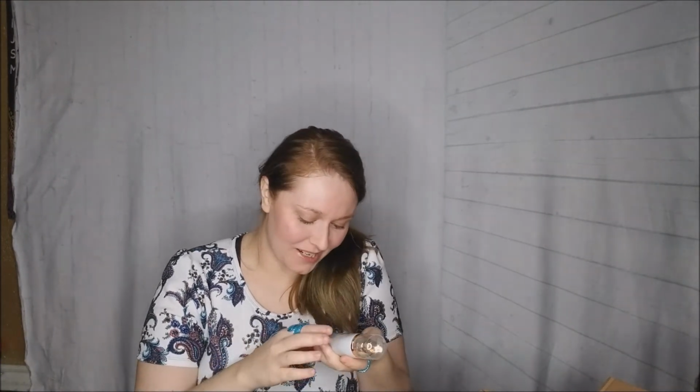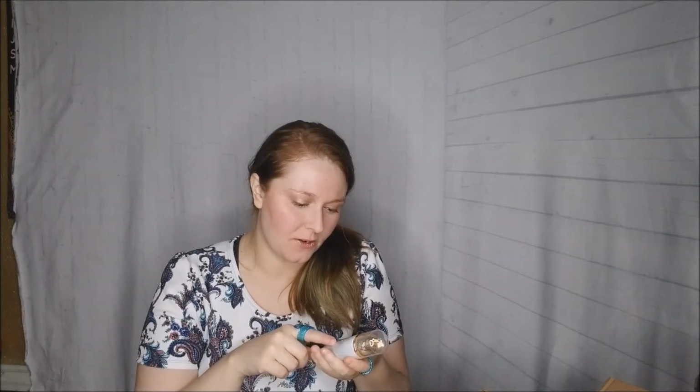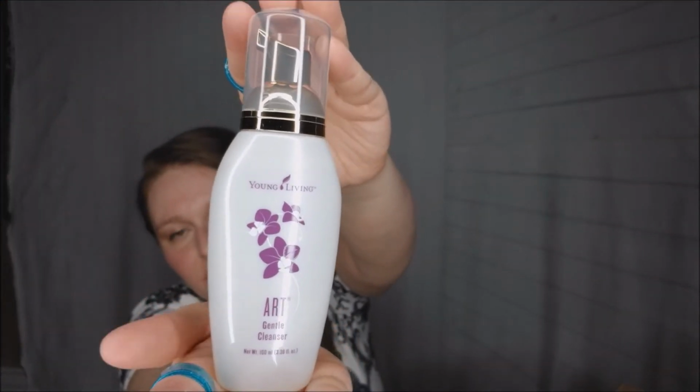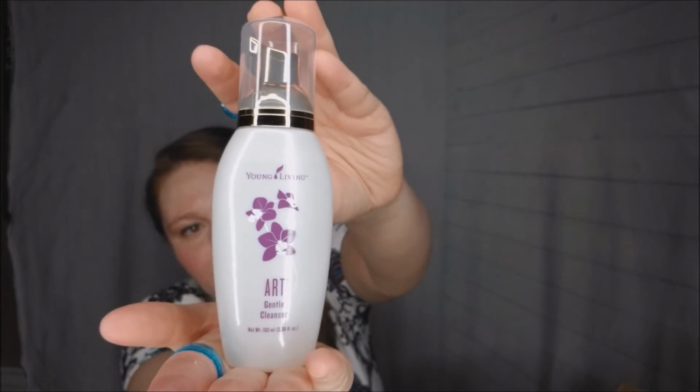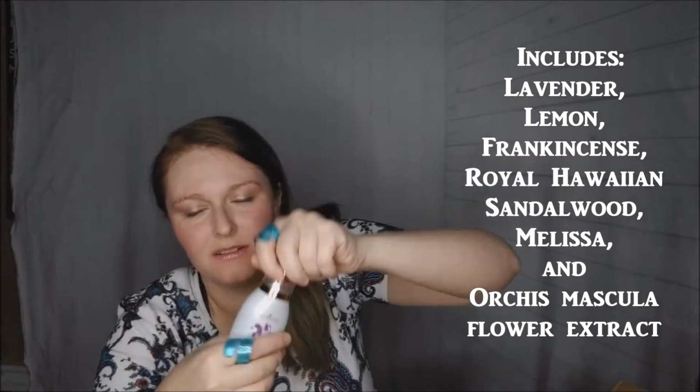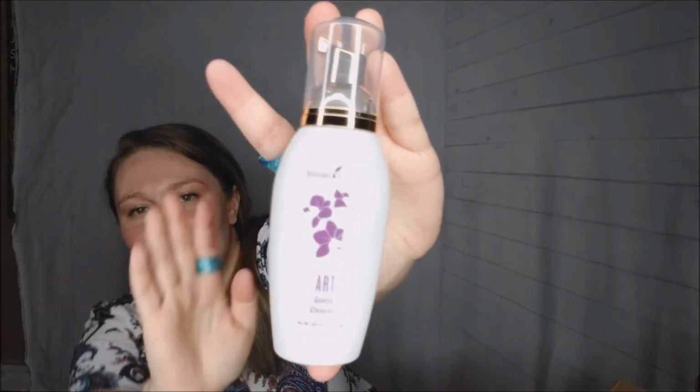Oh my god, of course. I love these flowers on it. Are they hibiscus? I don't even know. Okay, this is too cool. 100 mLs. Look how gorgeous this is. So the gentle cleanser, I believe it has lavender and lemon in there. I'll put it up on the screen if I'm just lying to you guys. But look at that, gold. It's so fancy. Oh, I love those flowers. They make me want to go to Hawaii.